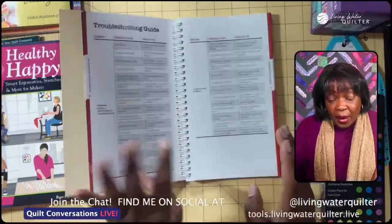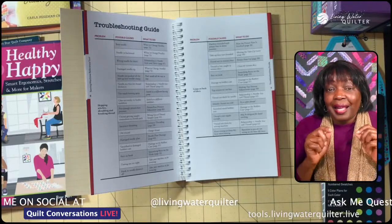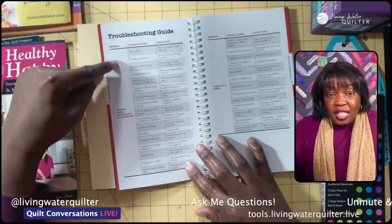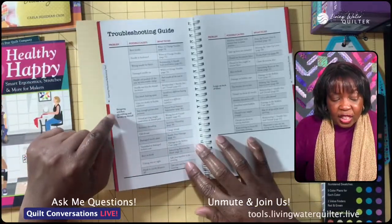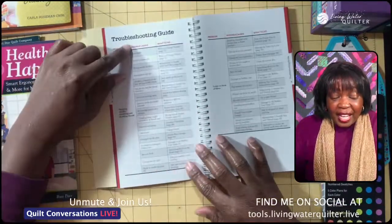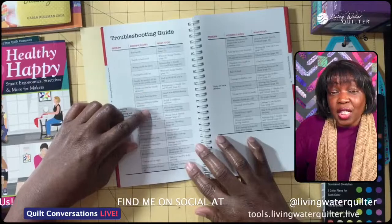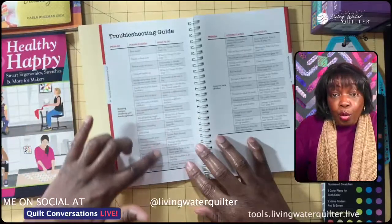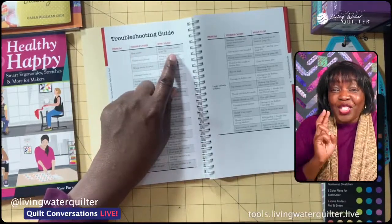And what I love about it is that it's a reference, but it's also a quick guide, a quick resolution guide, a quick troubleshooting guide. So I like that on this side, it says what the problem is. This is one problem: skipping stitches, shredding, and breaking thread. Then it tells you all the possible causes of why you're having skipped stitches, why your thread is shredding, and why it's breaking. Possible causes. And for each possible cause, they give what to do.